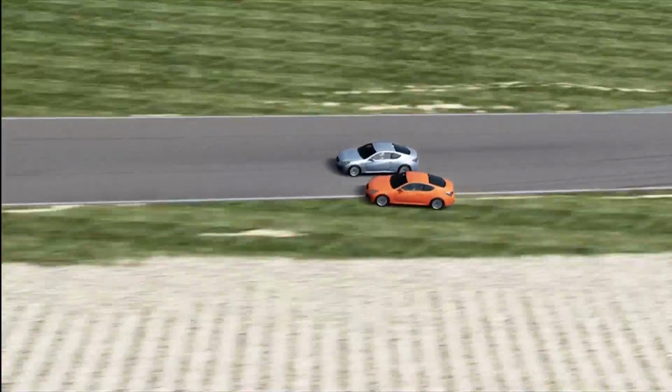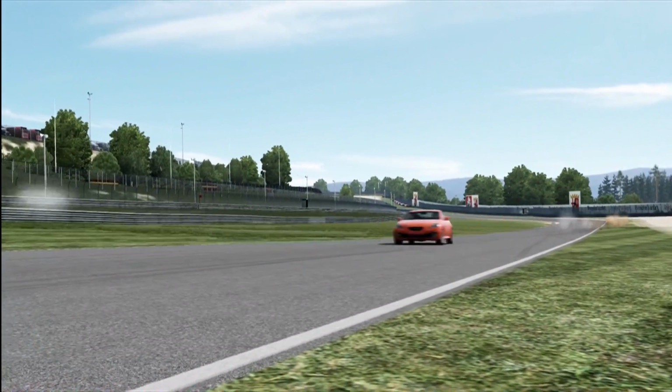And then you're going to go and squeeze me out. There we go. Look at that. See, look, he's a dirty driver.